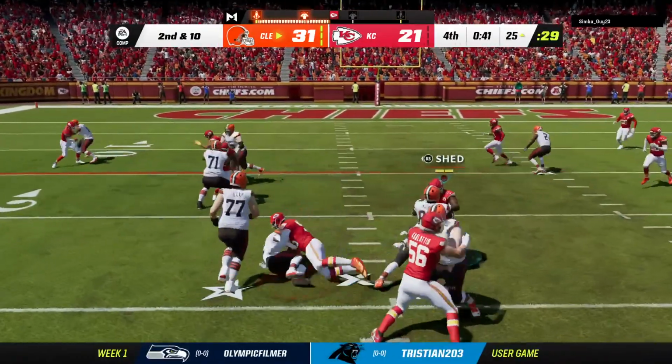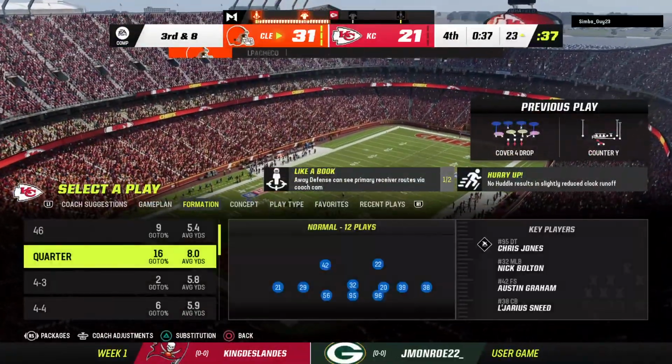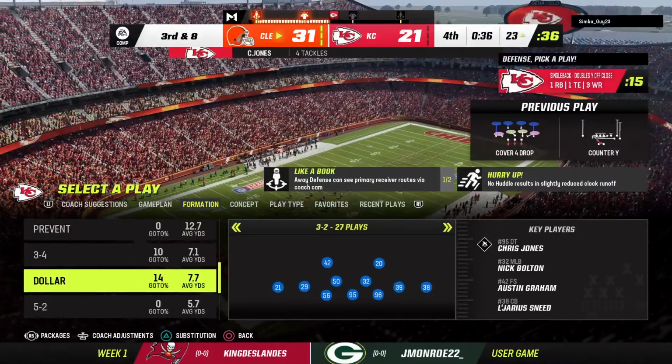Was this game announced as a night game prior to, and maybe his rhythm is just off? He's got thrown off. He's got to wake up, enjoy the sunshine, and go play.